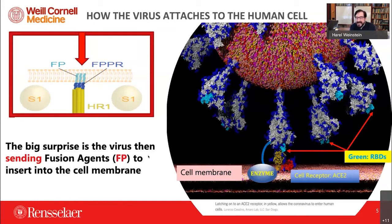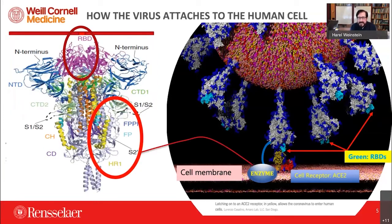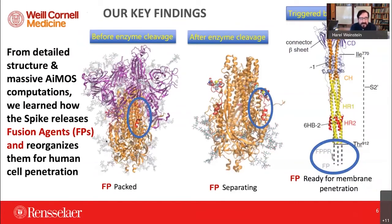What you see here is that the virus has done something extraordinarily clever in evolving to infect us, and that is to hijack an enzyme that is right close to that cell receptor. What this enzyme does is to cleave the spike in one particular place, just one snip at this particular place called S2. And what this does is described here from detailed structure and massive computational work that we did on AiMOS to find out what is happening between the time that the enzyme cleavage has not happened and the entrance of the virus. So you see here that this fusion agent is closely packed to the structure of the virus.